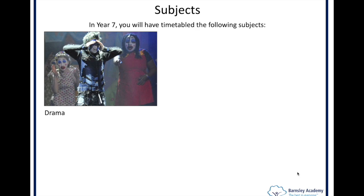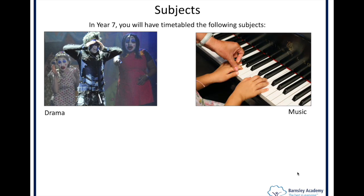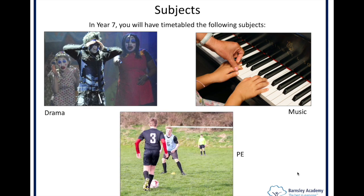In music, you will look at different genres of music, such as pop and blues, to understand how music is composed, as well as the opportunity to learn a variety of instruments, such as playing keyboard, drums, ukulele and guitar, as well as singing. And finally, in PE, you will participate in the following Super 6 sports: football, netball, badminton, athletics and rounders, as well as the many extracurricular clubs and teams that the department has to offer.